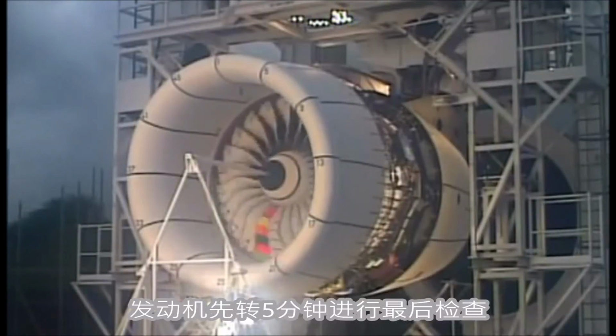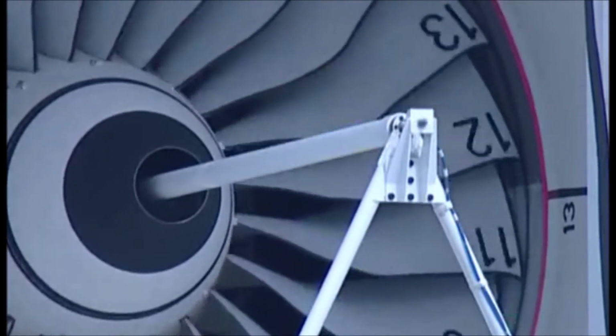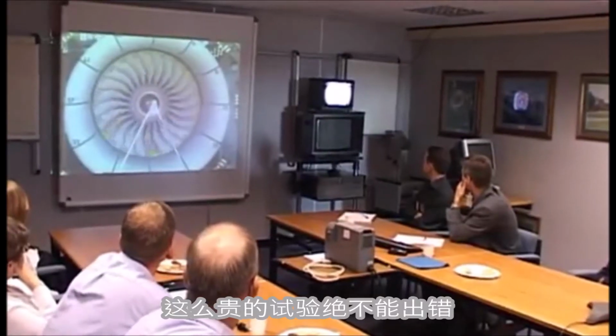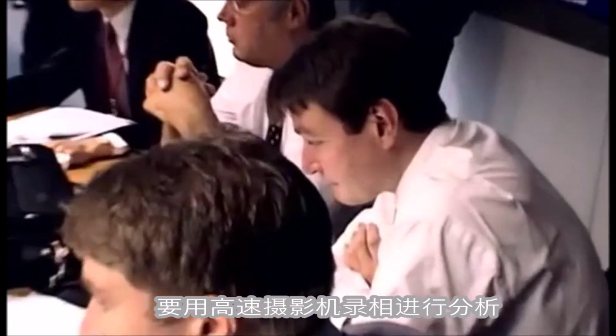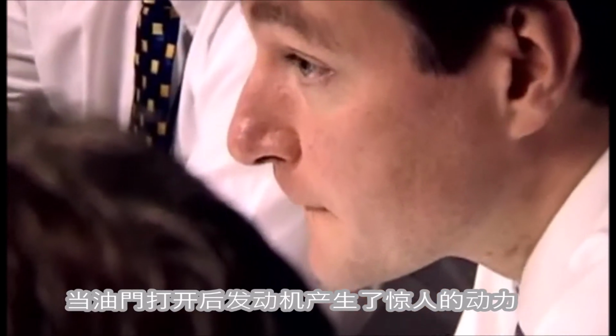The engine is run for 5 minutes, so final checks can be made. With such an expensive test, nothing can be allowed to go wrong. High-speed film cameras are used to analyse the action, and at last the throttles are opened and the engine brought to its full, awesome power.